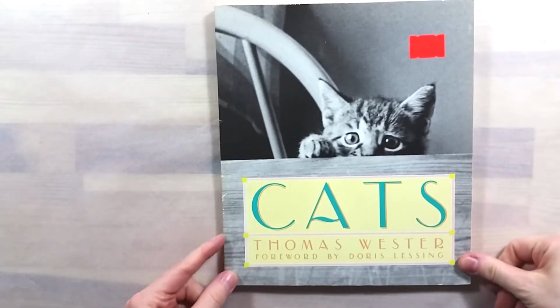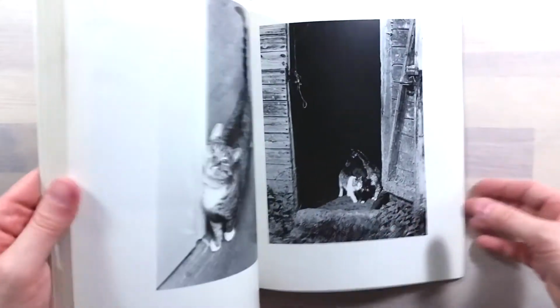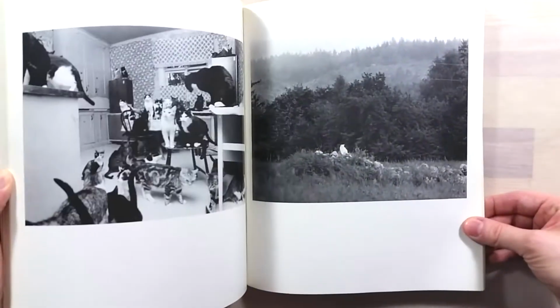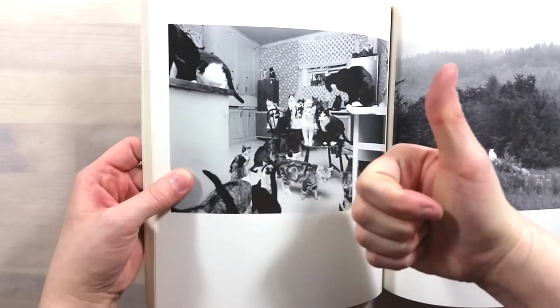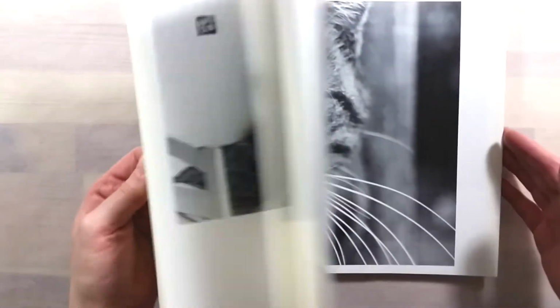The next book is something very different. It's a book of cat photos! Shock! Surprise! Why did I pick this up? Or rather, how could I not pick this up? It's a book full of absolutely beautiful cat photos in black and white, but they had me even before that. They had me at cat, of course.